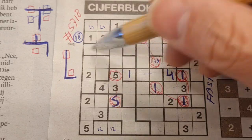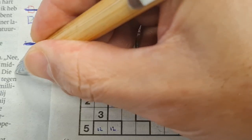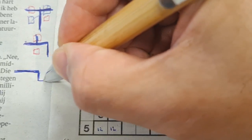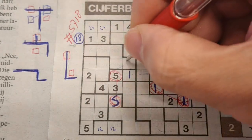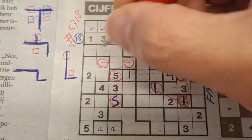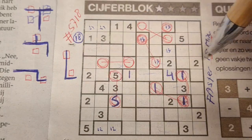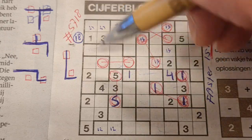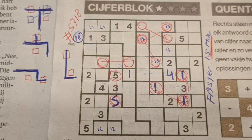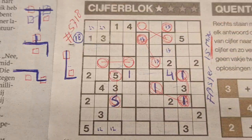Then the following shape, how about this shape? We have one shape left. When you see this kind of shape, remember that this box has the same number as that box. All right, and those are the shapes that you need to recognize in this puzzle. We have only 4 shapes that you need to recognize. Maximum 6, but not in this puzzle.